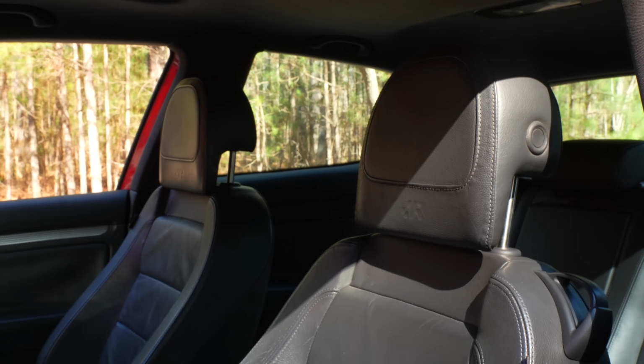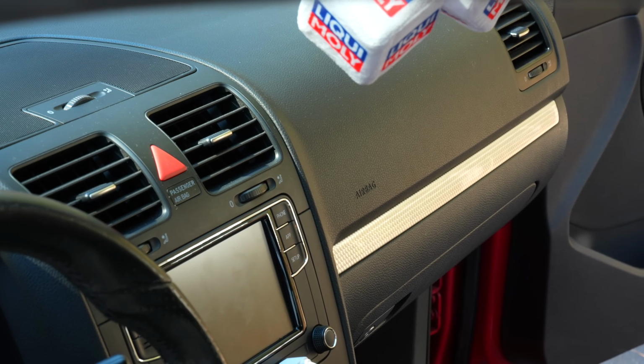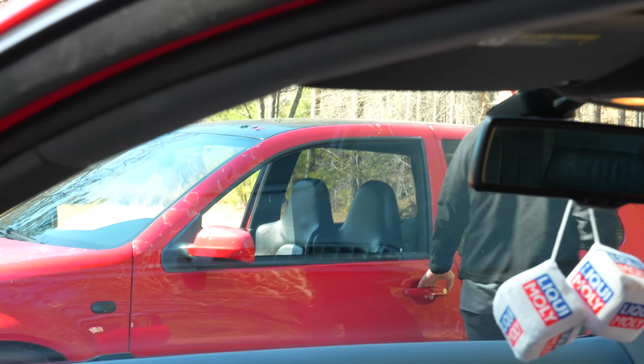Let's put it this way. For the most part, you're going to impress your date a lot more with the Mark V interior than you would with the Mark IV interior. Unless she has really good taste, then you know. Wife her up, or husband them up, whichever way.